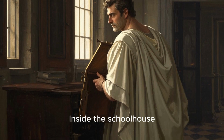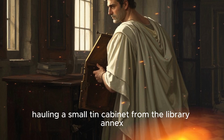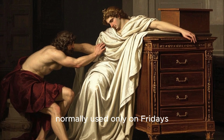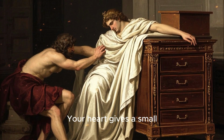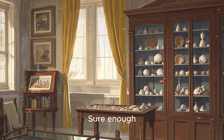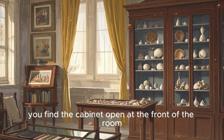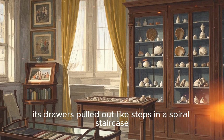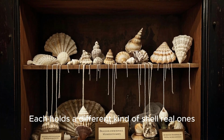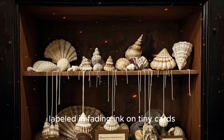Inside the schoolhouse, Mr. Halbert moves past the window, hauling a small tin cabinet from the library annex. You recognize it. The classification cabinet, normally used only on Fridays. Your heart gives a small, irrational leap. Today must be special. Sure enough, as the bell clangs again and you shuffle back inside, you find the cabinet open at the front of the room, its drawers pulled out like steps in a spiral staircase. Each holds a different kind of shell, real ones. Some chipped, some pristine, labeled in fading ink on tiny cards.